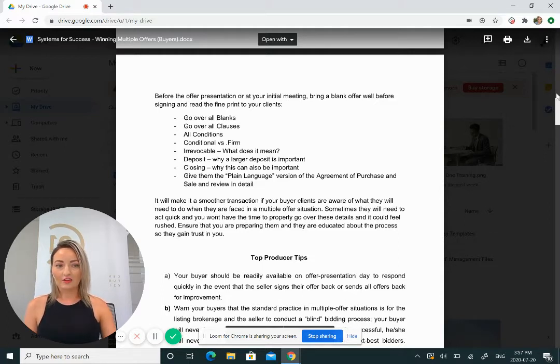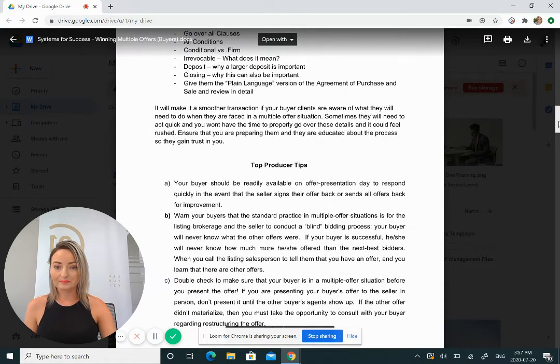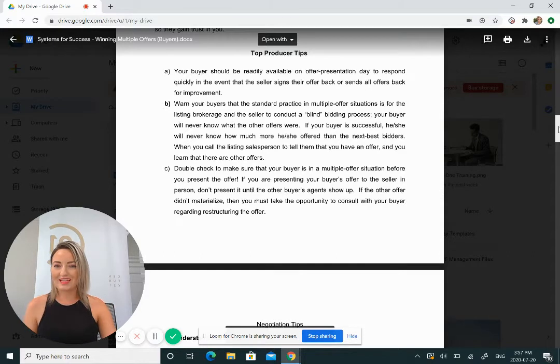So this all together, by preparing them for what offer night may look like, it's going to help make it a smoother transaction if your buyer clients are aware of what they're going to need to do and when they are faced in a multiple offer situation. So sometimes they will need to act quick, and you're not going to have the time to properly go over these details, and it could feel very rushed, and then they may get buyer's remorse very quickly. So ensure that you're preparing them and you're educating them about the process so that they gain trust in you right away.